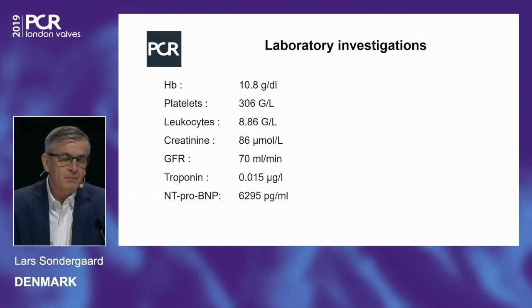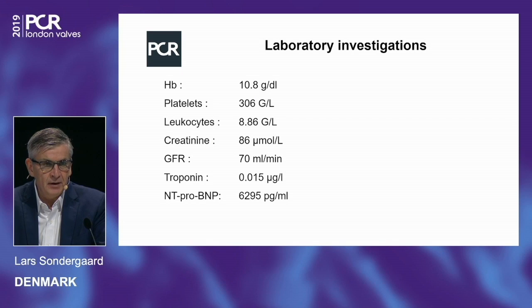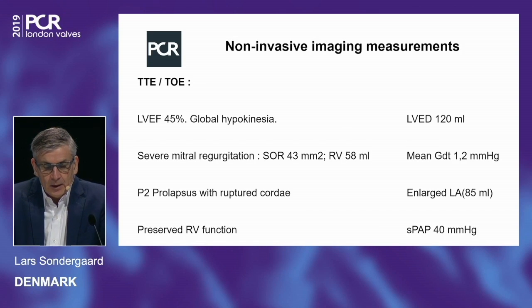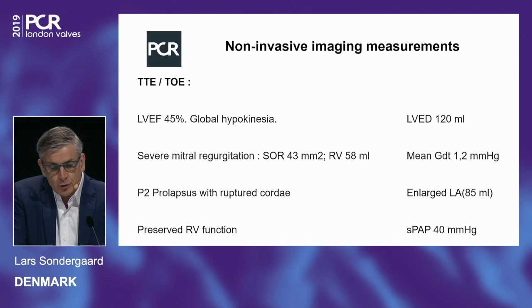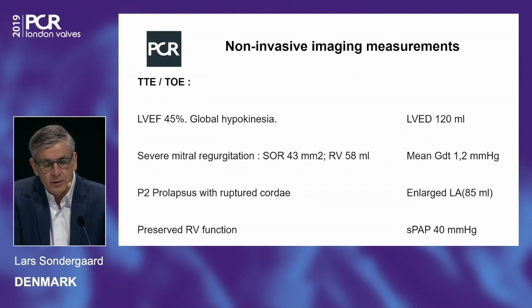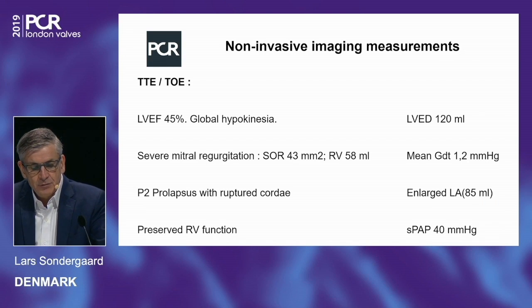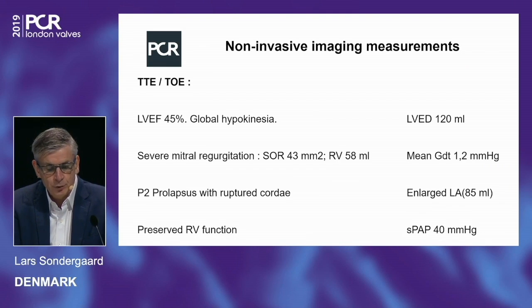His lab tests are normal. You can see he's in severe heart failure. His NT-proBNP is more than 6,000. He is on a diuretic, an ACE inhibitor, and also gets a NOAC due to his arrhythmia. We're going to look at his imaging in a minute. Becky is going to show that, but just summarizing here, echo showed mildly impaired LV function, ejection fraction is 45, but keep in mind he has severe mitral regurgitation. His left ventricle is not too big. The severe mitral regurgitation is based on a rupture of a chord, which is causing a P2 prolapse. His right side function is preserved, and he has no sign of severe pulmonary hypertension.